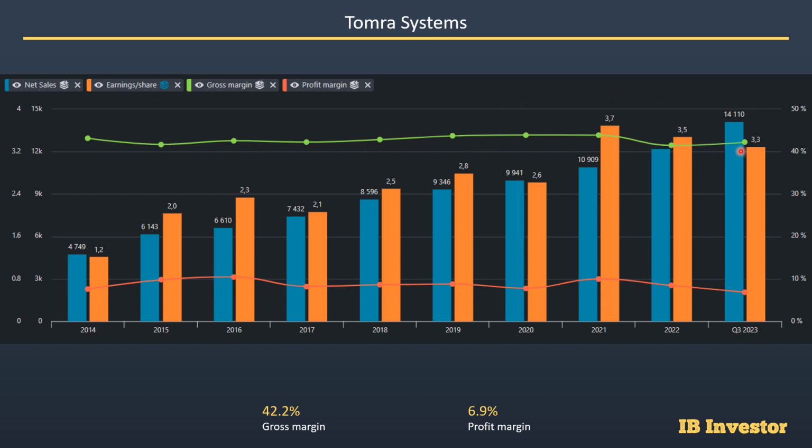So management has done a good job of defending the margins at a high level for many years. Especially the gross margin hasn't been going up and down so much, but rather has been sitting comfortably in the 42 to 43% bracket, which is good.